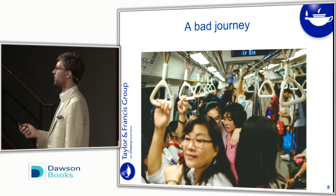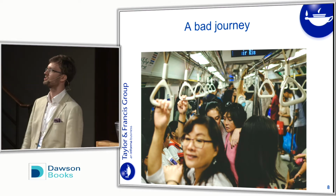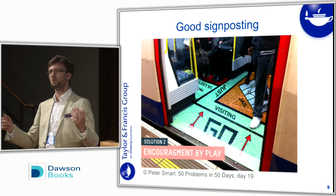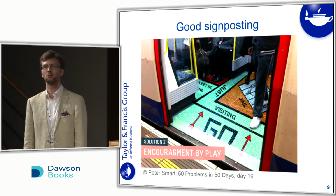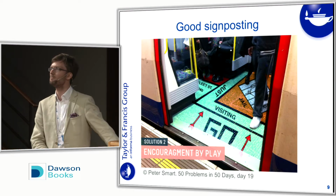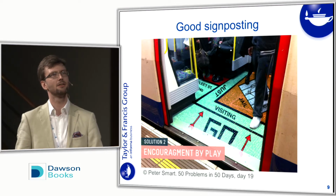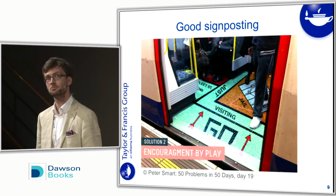There was a guy, Phil Smart. He's a user experience designer. He works with governments. He works with major technology organizations. And he thought, well, what would be a great way to do it is to do a bit of signposting. Make it a bit fun as well. Don't just have an announcement telling people, please move further down the carriage. Have something that makes them want to move further down the carriage. A good signposting there, improving the user journey.